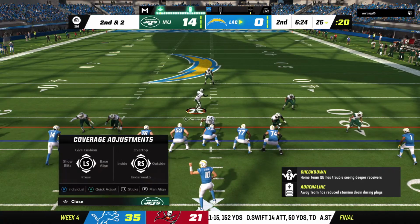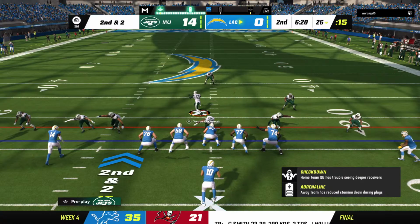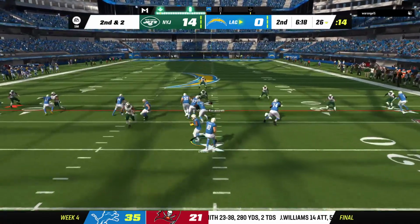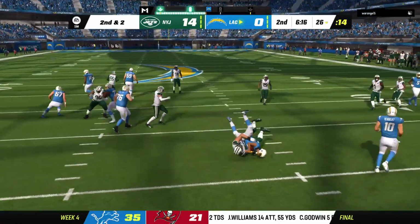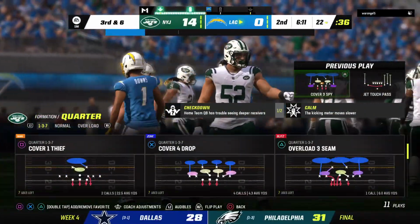Yeah, still second quarter. You get points on the board here. I think you're feeling okay. Herbert jet sweep as he taps it forward. And this one goes nowhere. Losing yardage back at the 22.